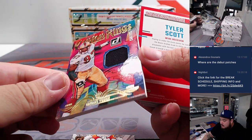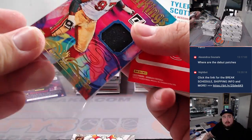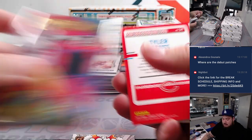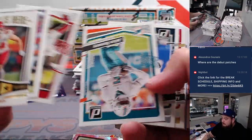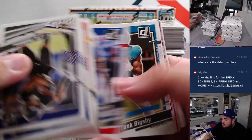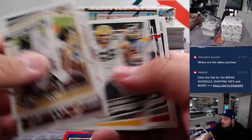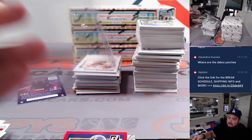And we got Bryant Young. Canton Kings to 199. Tyler Scott. Tajay Spears. Jonathan Mingo. And then we got Dwayne McBride. That's a black out of 10 for the Vikings, which is Clifford. Devon Witherspoon. Dorian Thompson-Robinson, to 49 autograph. Nice. The Raider rookie autograph. That's for the Browns, Michael.